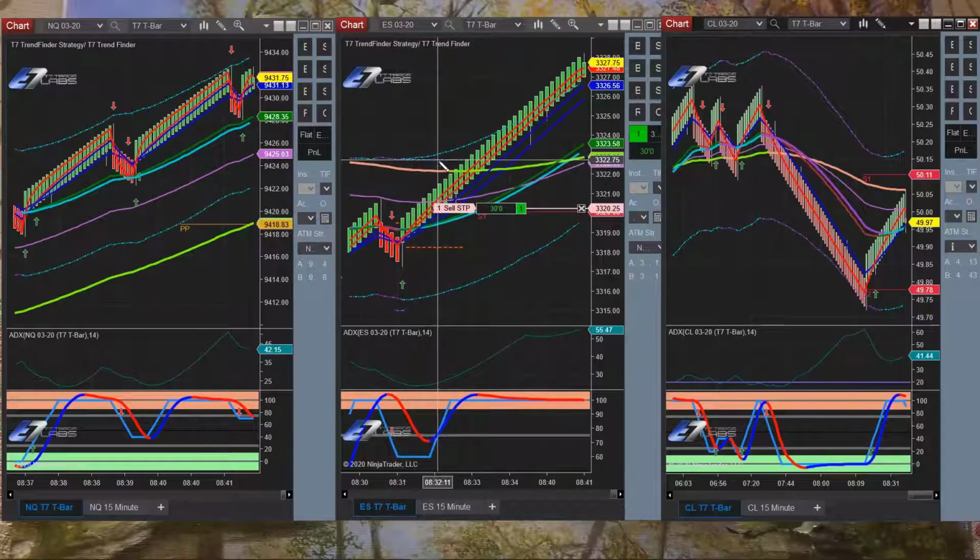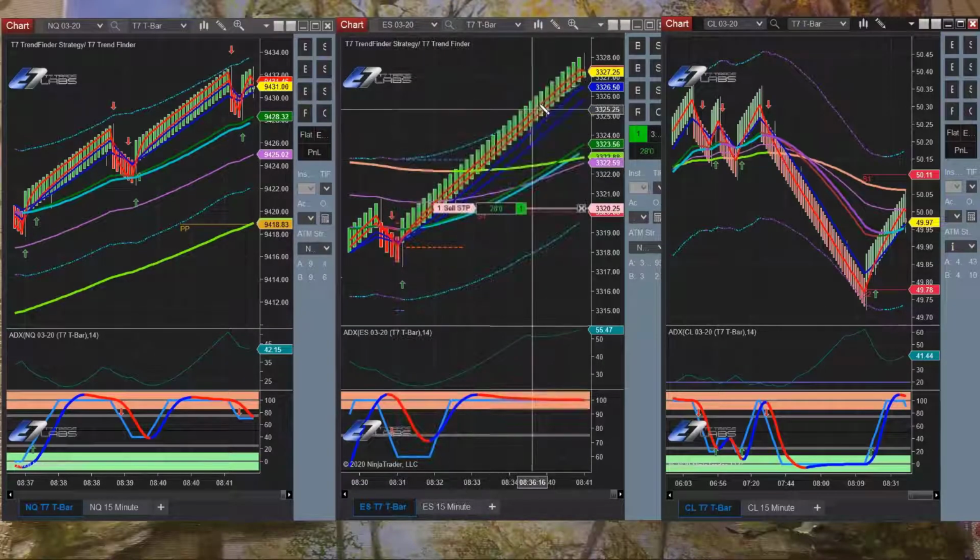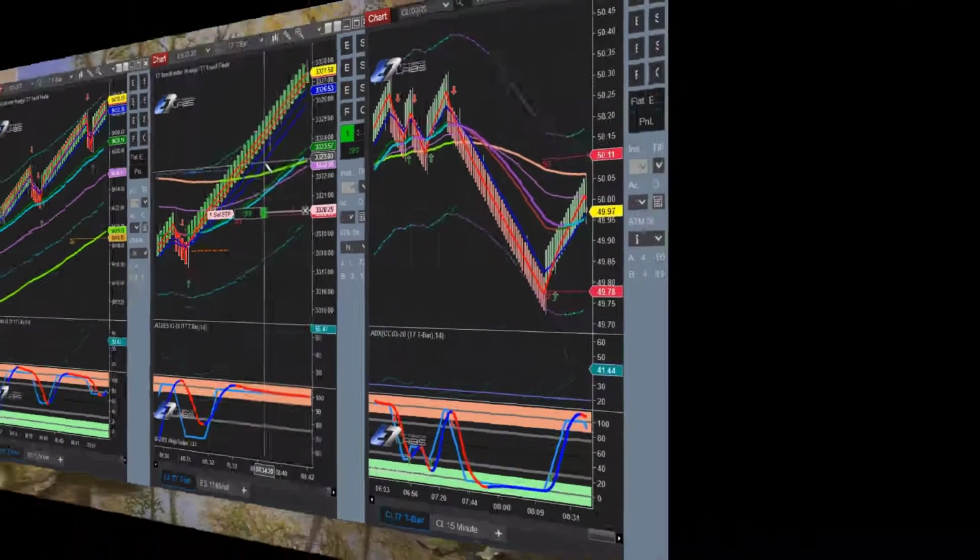Already hit first and second target, both for 10 ticks, and that was hit just above the 200. We finally got that hit here, and it gave 2.5 points on each contract, first and second contract, so 5 points there. And now you can see as price is still working to the upside, we're just holding for it.